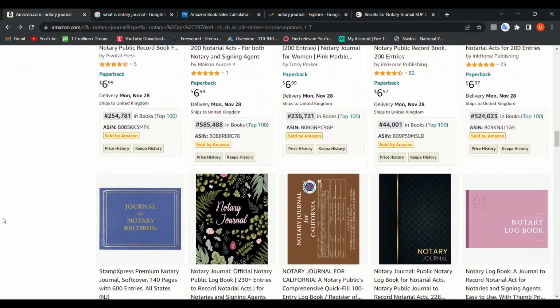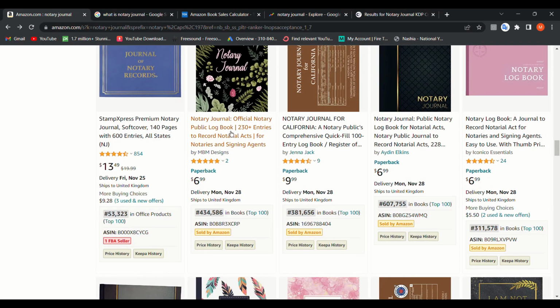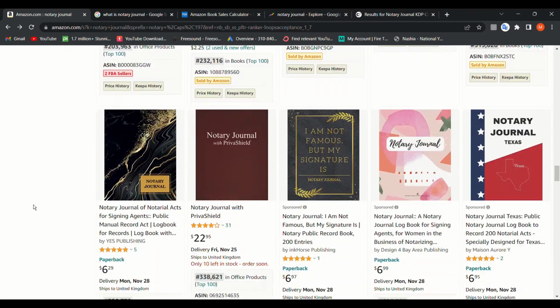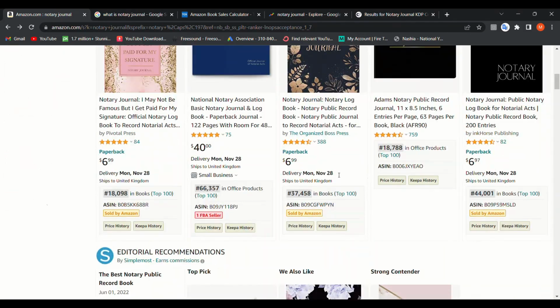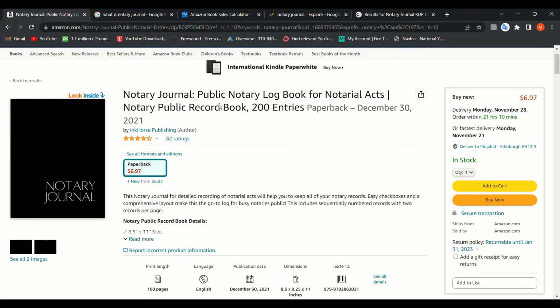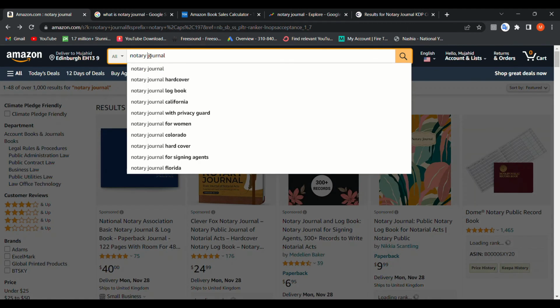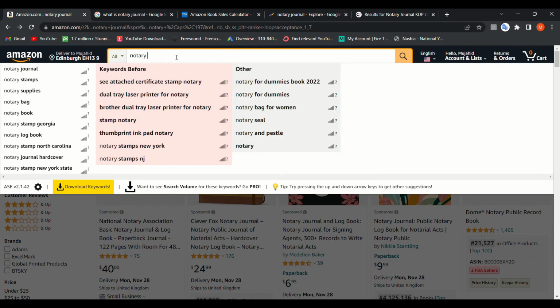So even this one is getting some sales. Here we can see that 44,000 is not bad at all. And you can see the keywords here: notary journal, public notary logbook. You can change the keywords here. For example, let's type notary logbook.